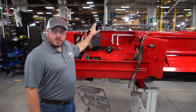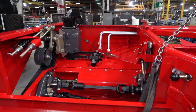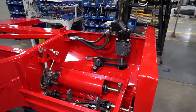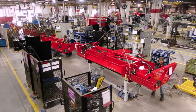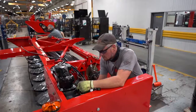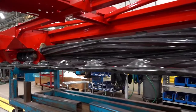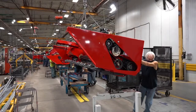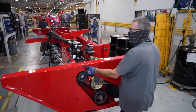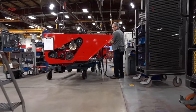This is the station where we install the hydraulic motors, gearboxes, conditioner roll drives, and the start of the hydraulics. Once all the primary drives have been installed, the main hoses that connect to the windrower tractor are put on. The gearboxes and drive lines have been put in, we now put all the hydraulic hoses on.